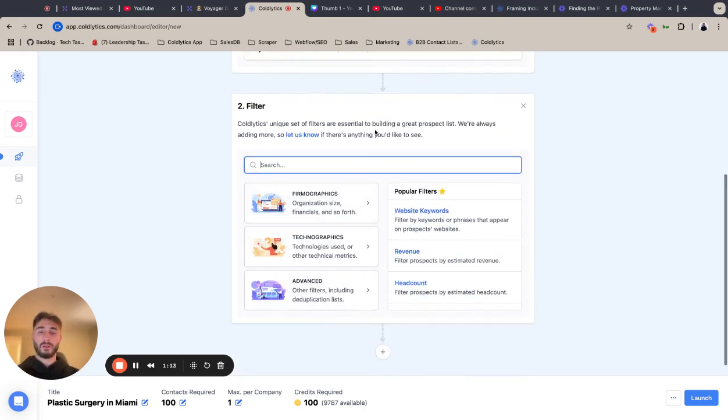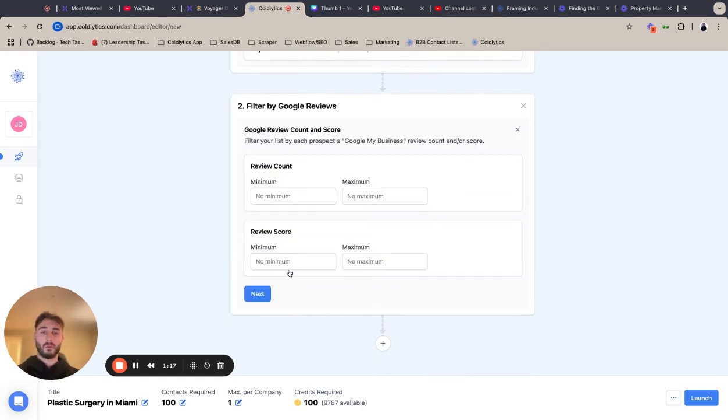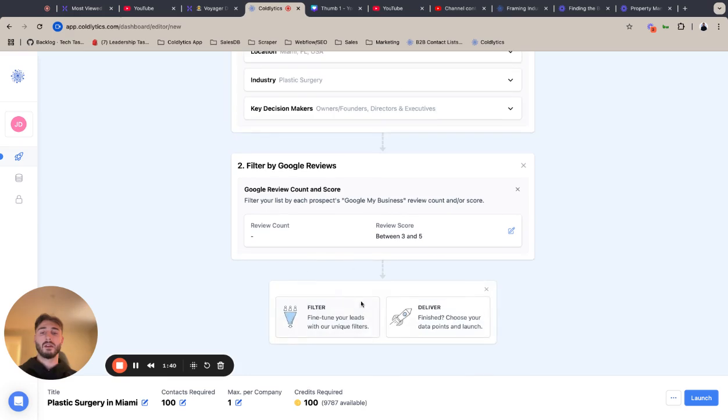We're going to go to filters, and we're going to do review, and I'm just going to set the review score between a 3 and a 5, kind of my golden filter. The reason for between a 3 and a 5 is that you want to work with businesses whose customers and clients have a good reception of that business. And setting between a 3 and a 5, the benefit to you is it just guarantees that you're going to be working with a respected business. So I'm going to hit next, lock that in.